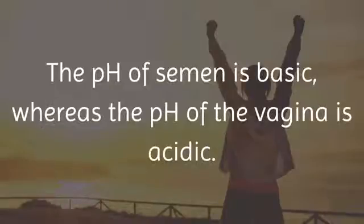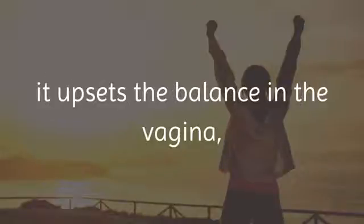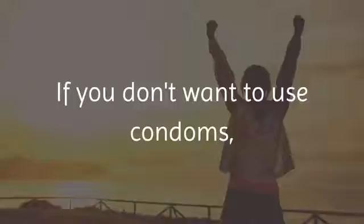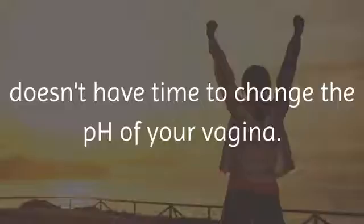Try using condoms. The pH of semen is basic, whereas the pH of the vagina is acidic. When semen is left in the vagina after sex, it upsets the balance in the vagina, leaving it prone to bacteria growth. Using condoms or another barrier method eliminates this problem. If you don't want to use condoms, wash the semen away right after sex so it doesn't have time to change the pH of your vagina.